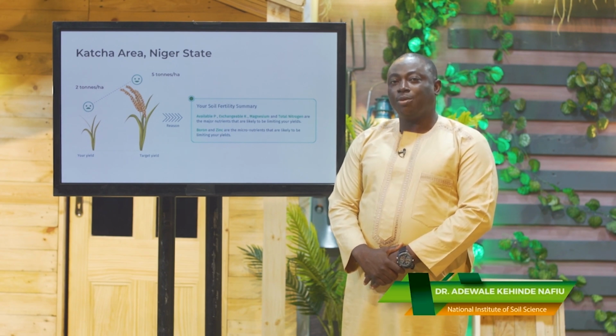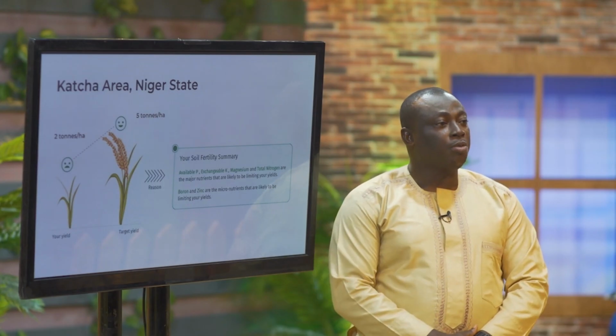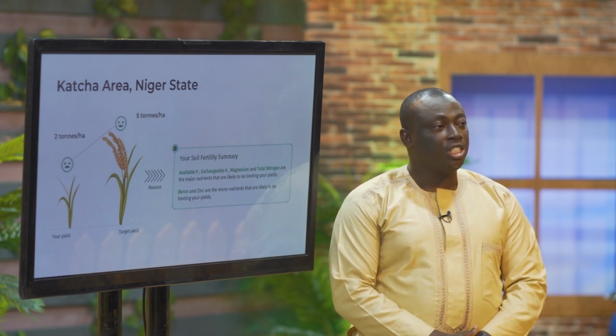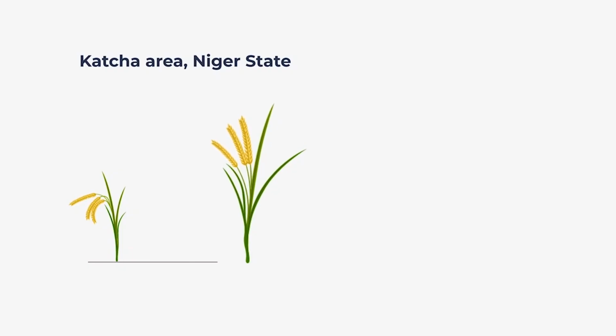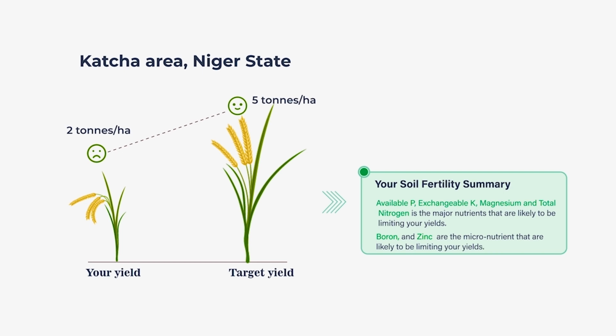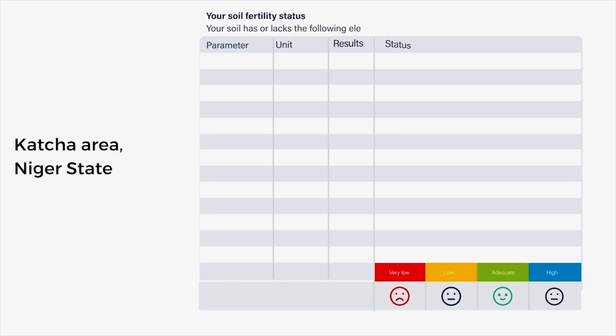My name is Nafiu Adewale from Nigerian Institute of Soil Science in Abuja. Today, we are going to be looking at the soil information from Katchia area in Niger State. The farmers in this area predominantly grow rice, and there are some major nutrients and minor nutrients that are essential for these rice crops to grow very well. Having said this, let us look at the soil test report from Katchia area in Niger State.